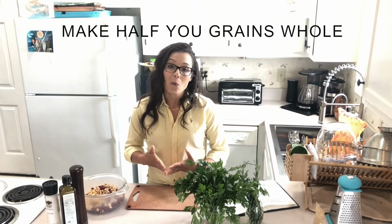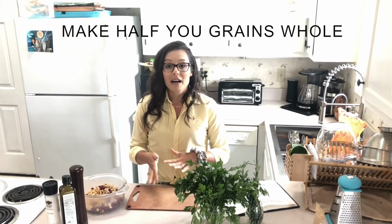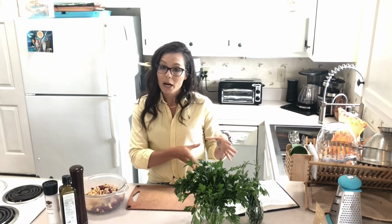Step number 6 is going to be make half your grains whole. If you're going for the gold, you make all your grains whole, but just keep in mind that the transition from enriched white grains to whole grains is going to be a little difficult on the digestive system and can be discouraging. So that's why we say make half your grains whole and then you work towards all your grains whole whenever possible. When you're picking whole grains or foods that contain whole grains, make sure that you look at the ingredient list and you look for the word whole. They try to trick you with a lot of other wordage on the front of the package, but the ingredient label is going to tell you exactly what you need to know.